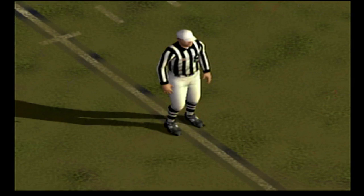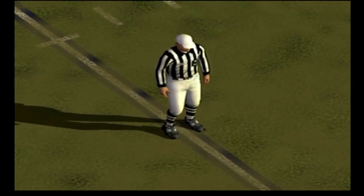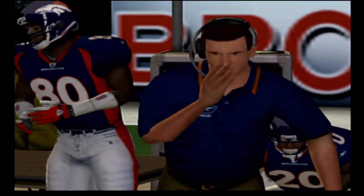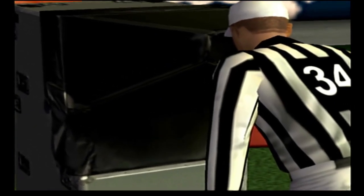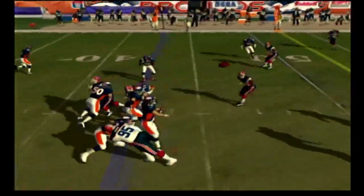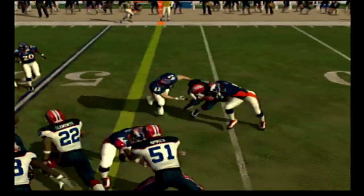Hey, we want a challenge. Denver is challenging whether the passer threw the ball after crossing the line of scrimmage. This is their first challenge of the game, and even if they lose this one, they still have one challenge left. Well, this camera angle should be able to show us if he's actually past the line of scrimmage or not before he threw this. This is great camera work.